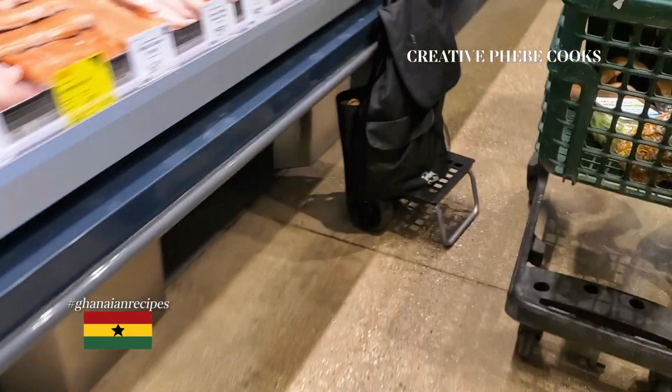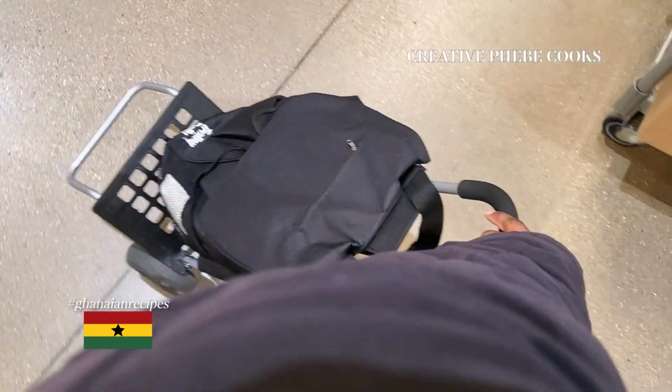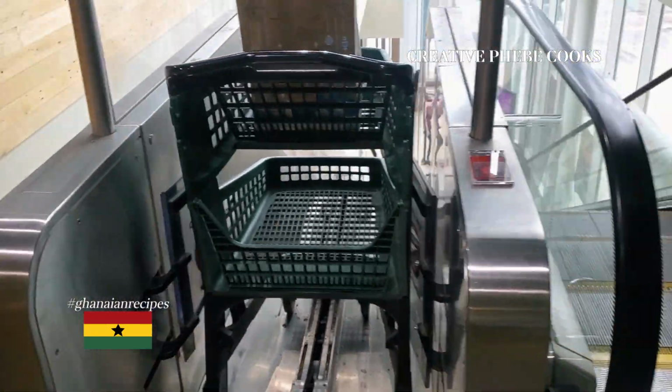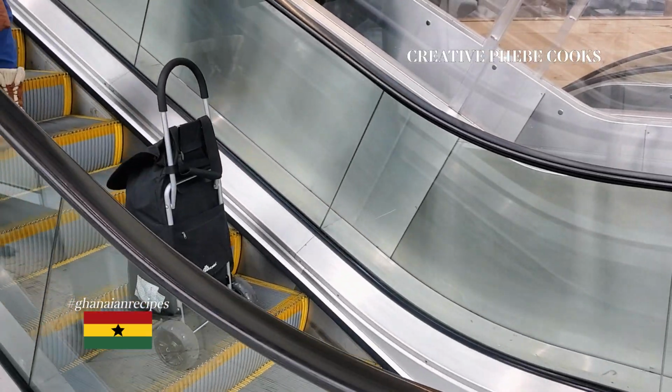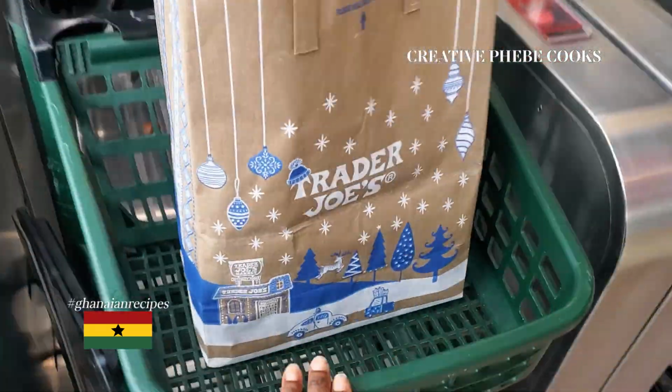After my shopping spree, I realized that I forgot my trolley and I surely need it because it helps me to wheel my items from store to home instead of carrying multiple bags at a time. Do you do this as well? Let me know in the comments section below.